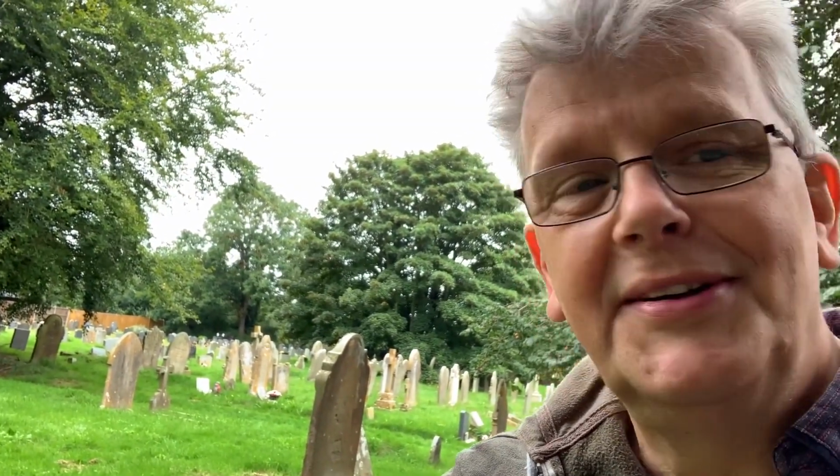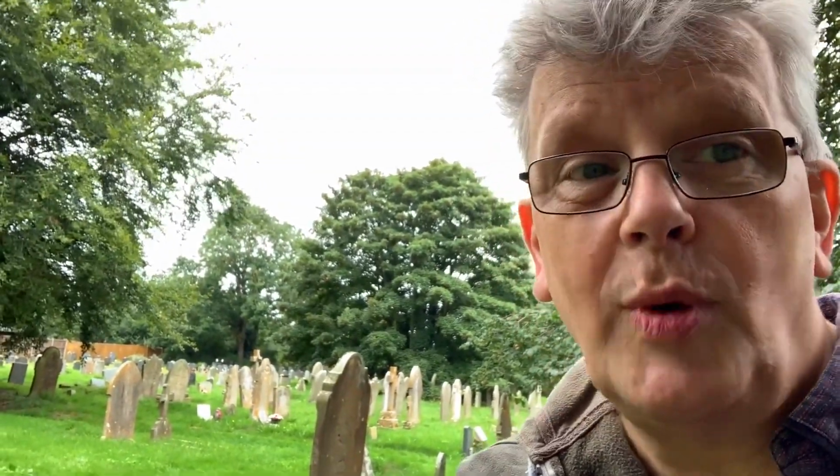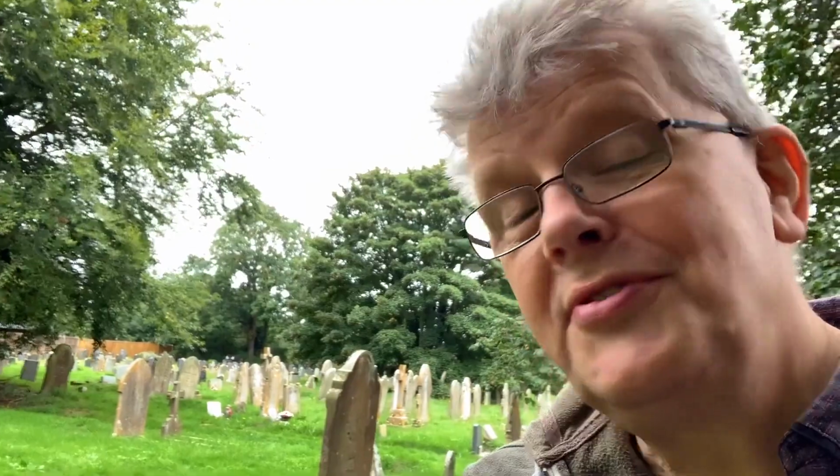It's so serene, so quiet. You can sit and think, which is the beauty of these places. You can wander around. I love to wander around and look at the gravestones and read the inscriptions on them. I find them incredibly fascinating. Anyway, I'm not here to wax lyrical about graveyards and gravestones and churches.